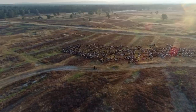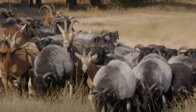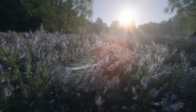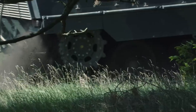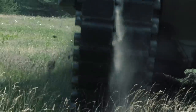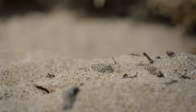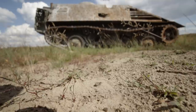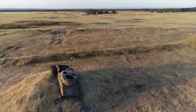We could be in the savannas of Africa. But we're in Germany. A natural paradise that's virtually unknown. And with good reason. This is the Senne region, a large part of which serves as a military training area. Here, where tanks thunder through, rare animals employ a whole arsenal of unique survival strategies. They're the specialists in a landscape created by man.